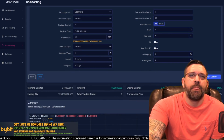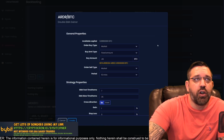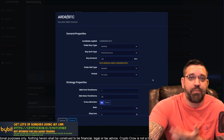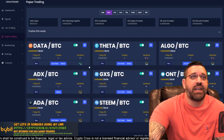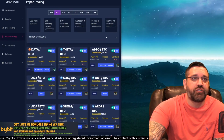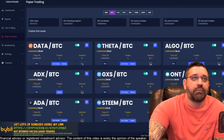Okay, so once we're in here, we're going to start paper trade, and then we're going to confirm that the settings are the way we want them. Okay, the majority of the time they're the exact same thing as you set up in back testing, and then I'm going to create, and that's it. And then this pair gets added to my live trading. Okay, which you can see right here, and it's on now.